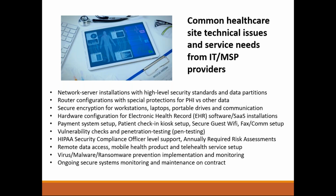So network server installations, not all medical sites will require a server install. However, even if they are using a SaaS solution for electronic health records or a cloud-based solution, they may maintain a server on site to share information between their workstations at the site itself. They may also use it as a backup for those patient records. So understanding network server install, which all of you do, I am sure, and understanding the high-level security standards that are required by HIPAA and that are required by PCI DSS for healthcare data, and creating special data partitions will be a piece that you want to be familiar with. Understanding high protective router configuration, special protections around that protected health information and other patient data will be very important.